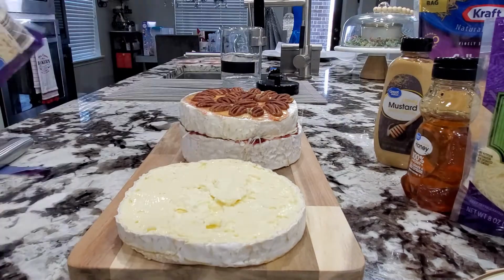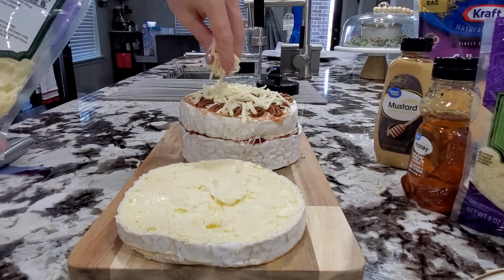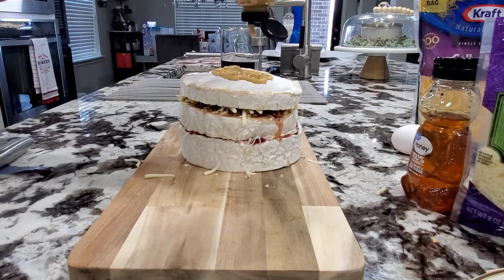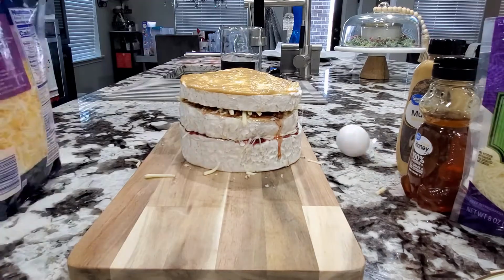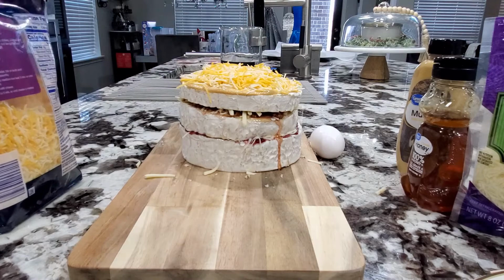And once that is achieved, we are going to sprinkle some pepper jack. And now we will add the third layer of Brie. Top that with honey Dijon, and like I said, the recipe calls for just Dijon mustard, but all I had was the honey mustard. And now we're sprinkling Colby Jack cheese on top.